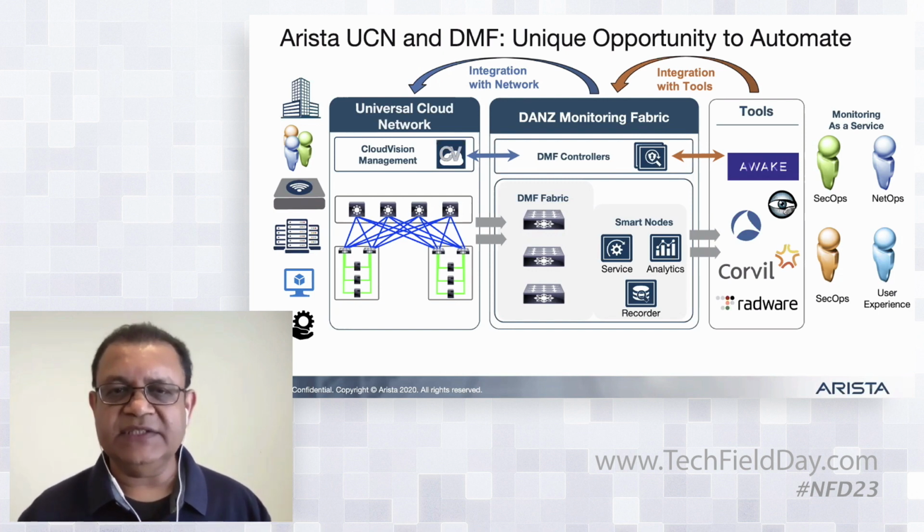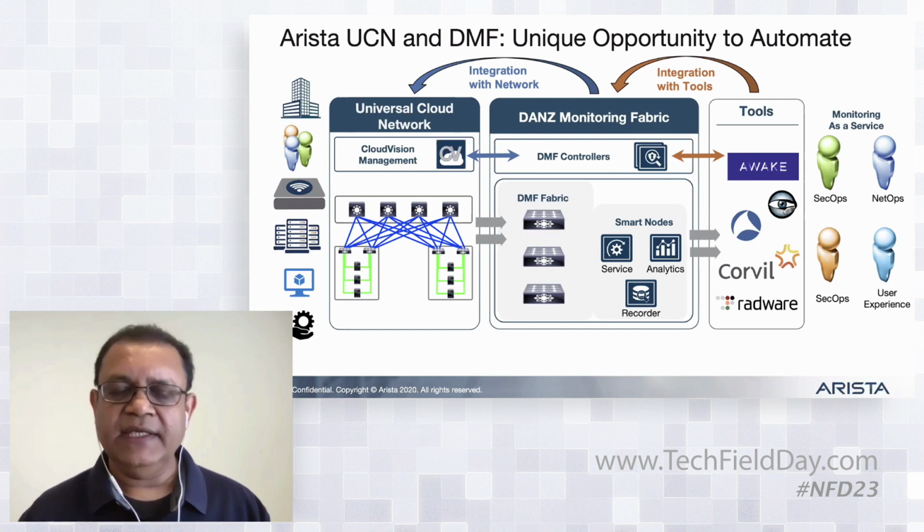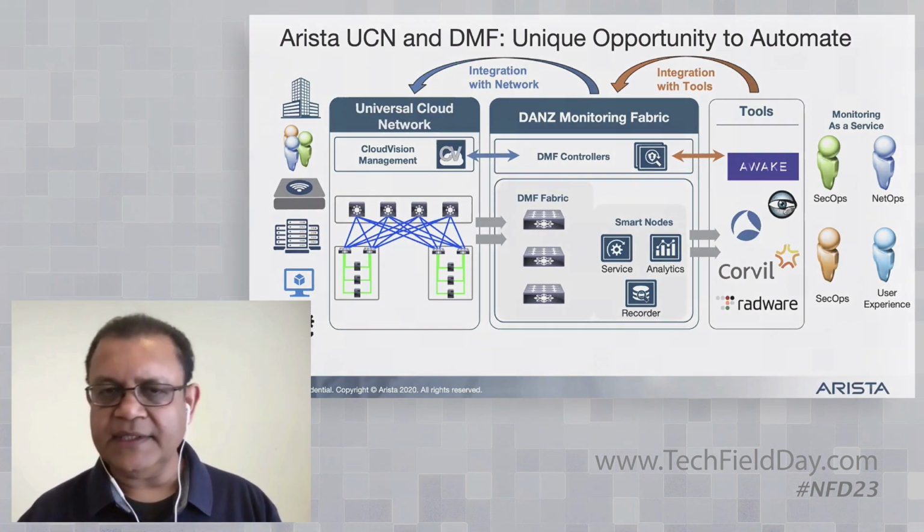We see Arista in a unique position where we have the data center switching fabric, we have the monitoring fabric, we have the tools like analytics, recorder, and now the NDR tool with the Awake acquisition, so that we can do a ton of first-party integrations through this federated communication and programmability, and also third-party. The same APIs can be leveraged by third-party as well. I will stop here, and so over to you.